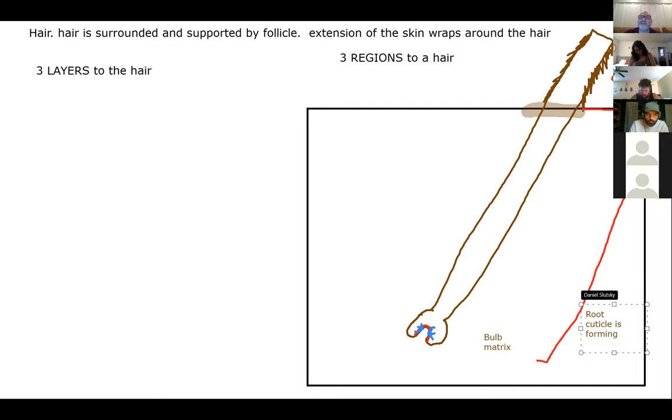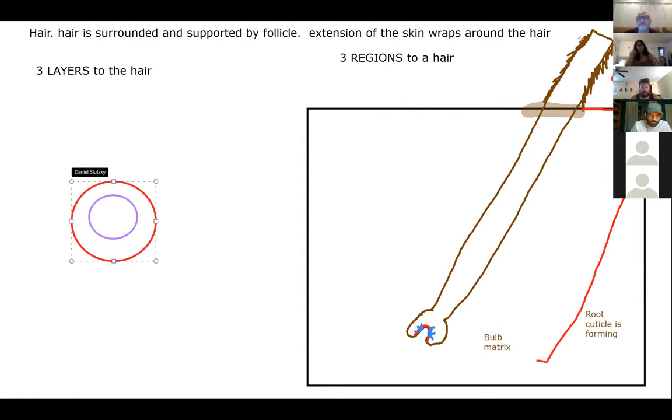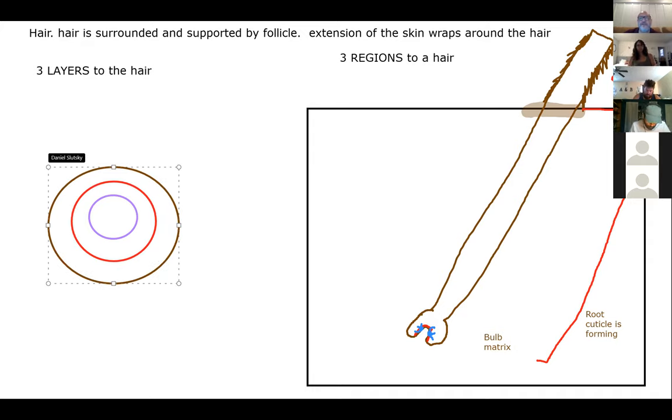There are also three layers to the hair. So let's draw those. Layer one, layer two, and since I did it brown for the last one, layer three. Now, I've already told you what the third layer is. The third layer is indeed that heavily keratinized cuticle. So then that brings us to the two other layers.